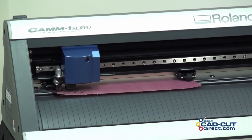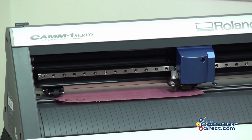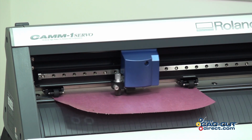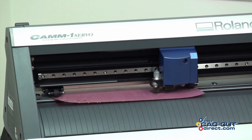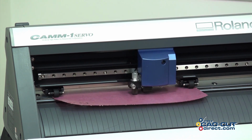Set my point of origin right above the test cuts and go ahead and send my sample over to the cutter. I'm cutting at 50 centimeters per second. You can cut Glitter Flake pretty much at any speed as long as you have the blade and the downforce dialed in correctly.